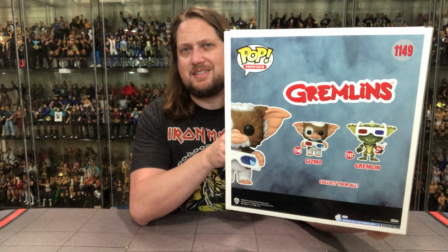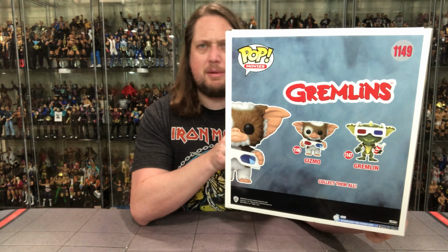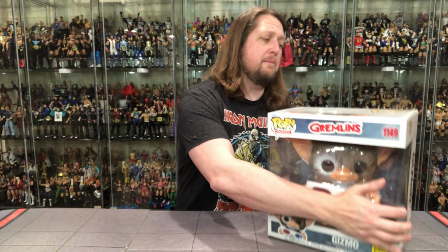He's got his 3D glasses on. Gosh, I never saw that one ever in stores. Maybe I missed it. Maybe it's still to come. I'm not exactly sure. Or part of me says, is this Stripe a small pop, a regular edition pop? That could be the case. I feel like I saw small versions of this, but I could totally be dreaming. Somebody correct me in the comments.